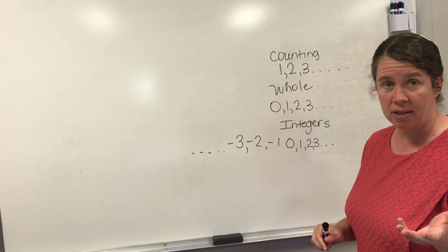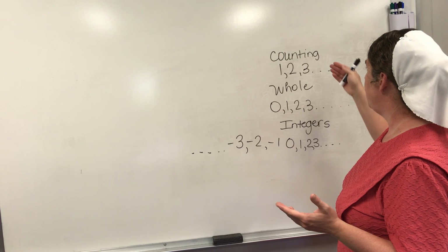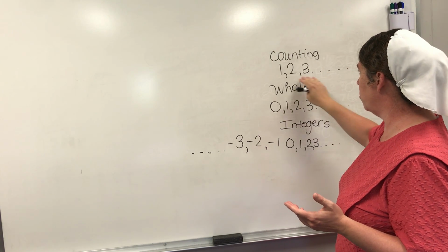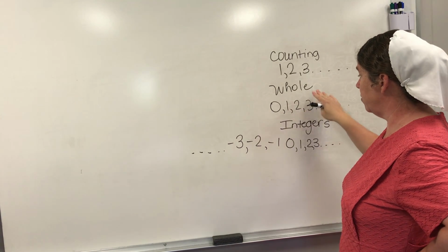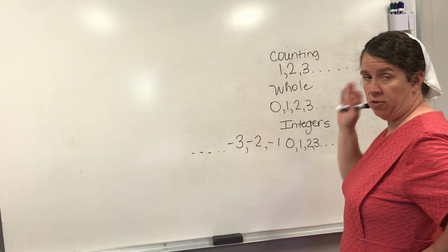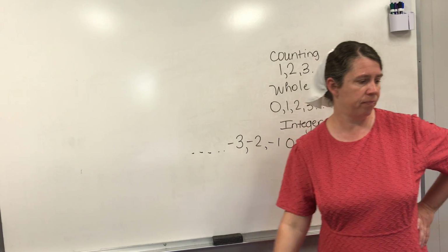Okay, we learned about sets, subsets, that kind of thing. What they're explaining to you is these numbers are a subset of this. In other words, these numbers are in the whole numbers. And the whole numbers, both of these, are in this set of numbers. So they're called subsets of integers.